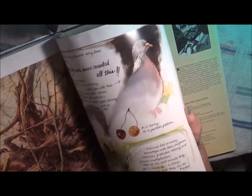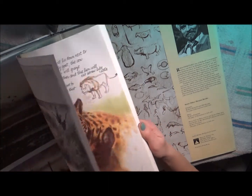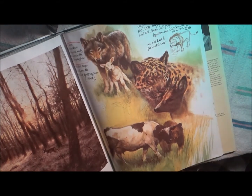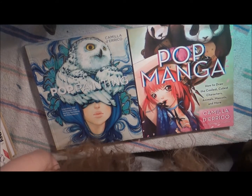I think you get the point. I could literally spend all day looking at these pictures, but for sake of time, and I'm sure you guys are going to get really bored because I have a ton of books, I'll just move on. On to newer books from like my previous day.